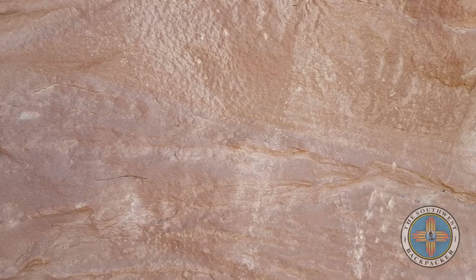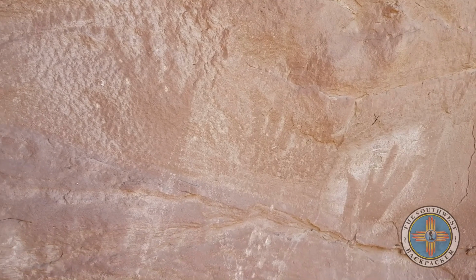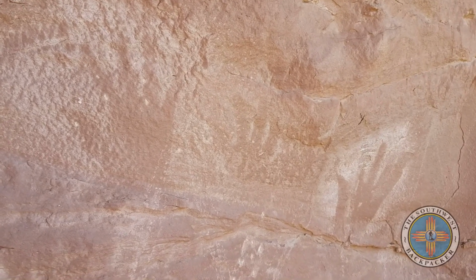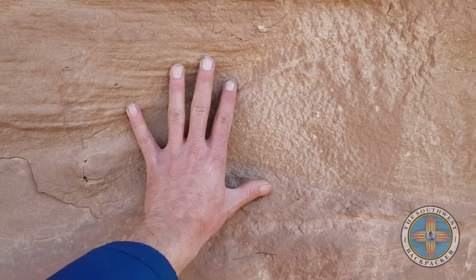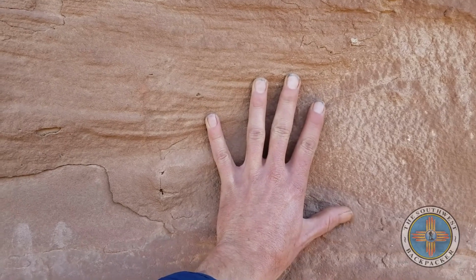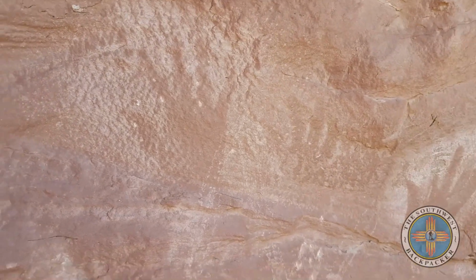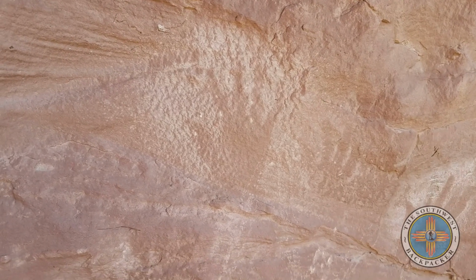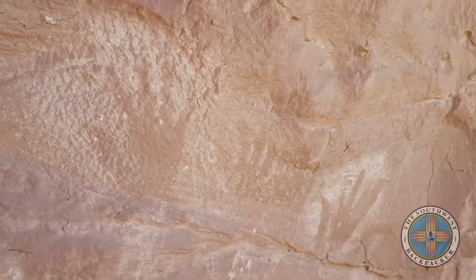Now what they did to make these is, at least from what I've read and seen, they would take a mixture of clay, and sometimes the ones that were red were blood, and mix this clay and water and blood together, place it in your mouth, and then you'd put your hand up like this, and you would spit all of that material that was in your mouth over your hand, and when you removed your hand, you would get an imprint like this. That's what we're seeing here. And you don't come across these too often, so it's really cool to be able to stand up here next to these and see them. Very awesome.